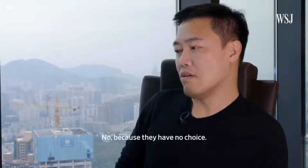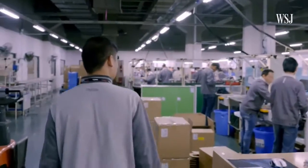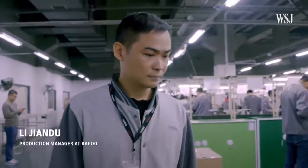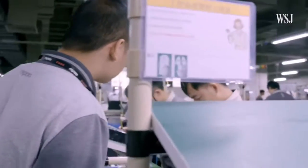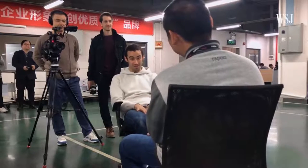Is there any resistance from workers to putting these new robots in? No, because they have no choice. Your plant that you oversee has already been automated 80%, you said. Do you see it going the rest of that 20%? Li Zhendu, a worker at the Rapu factory, has watched as robots have replaced his colleagues. How far off do you think we are from full automation? Nobody left working in your department.